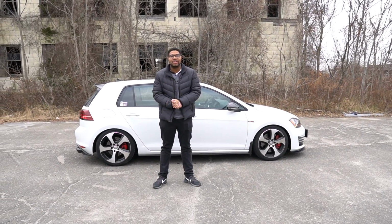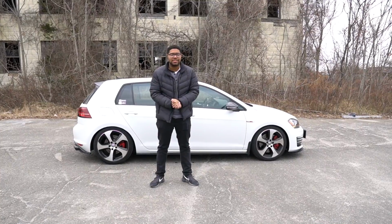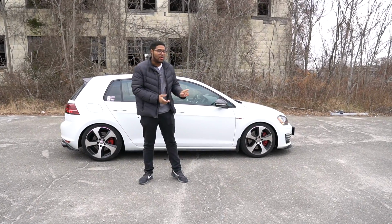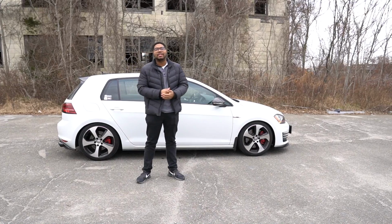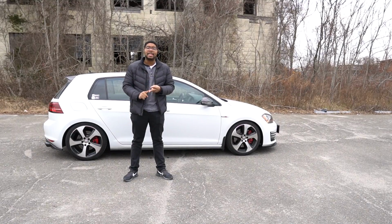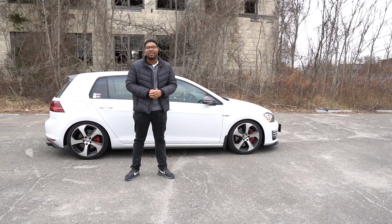Project Mark 7. We have had her for almost 2.5 years, and we have 70,000 miles in 2.5 years on this Project Mark 7, the 2017 Volkswagen Mark 7 GTI. Here we're going to discuss how the car has been with reliability, maintenance, and performance. So without further ado, let's go ahead and start on this video.